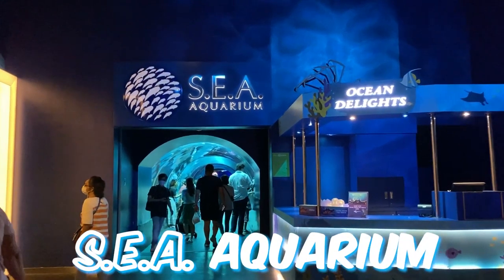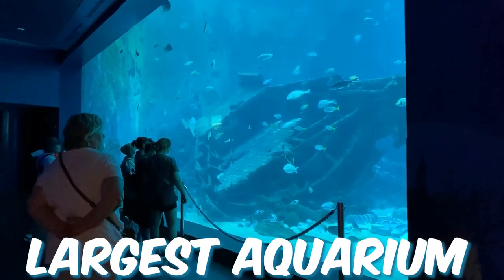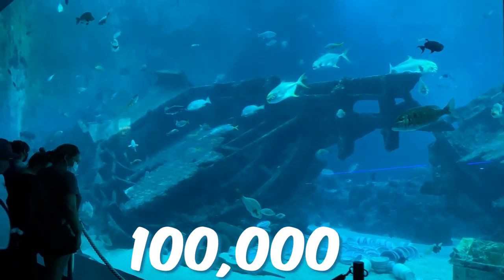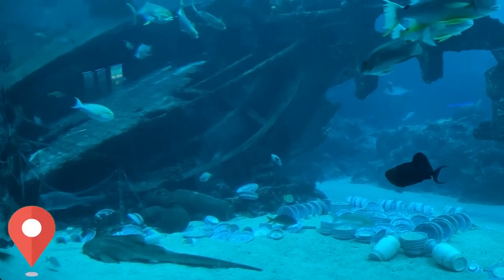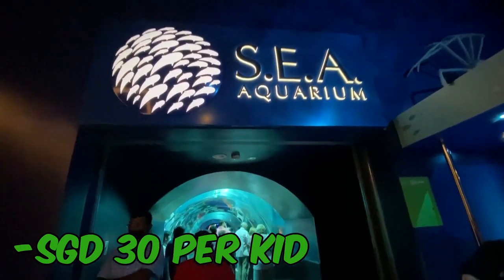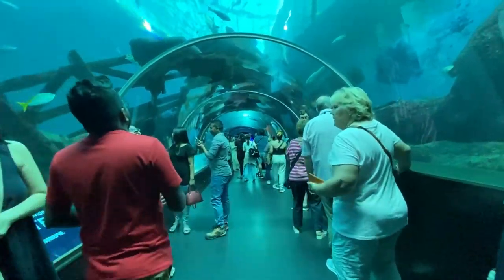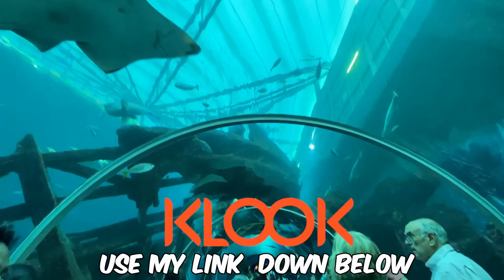Welcome to the Southeast Asia Aquarium. This is one of the world's largest aquariums, having more than 100,000 marine animals. SEA Aquarium is located in Resorts World Sentosa, and a ticket costs SGD 30 for kids and SGD 40 for adults. Now, if you would like to get a discount, you can use my link down below using CLUB.